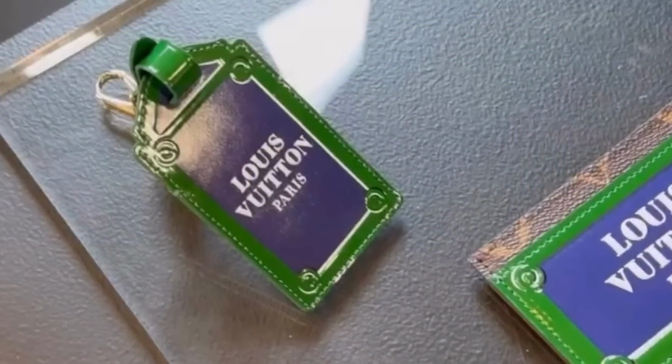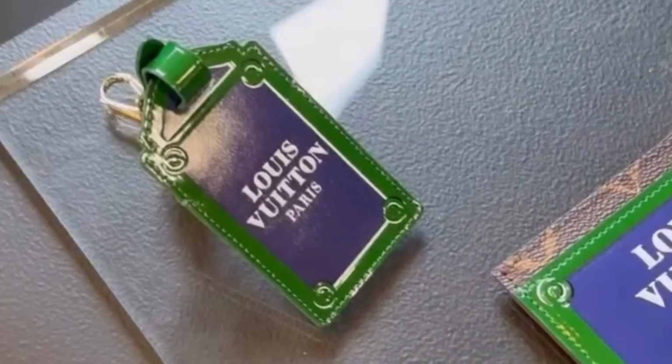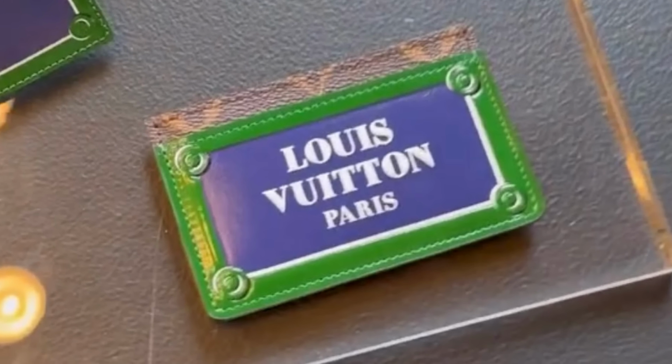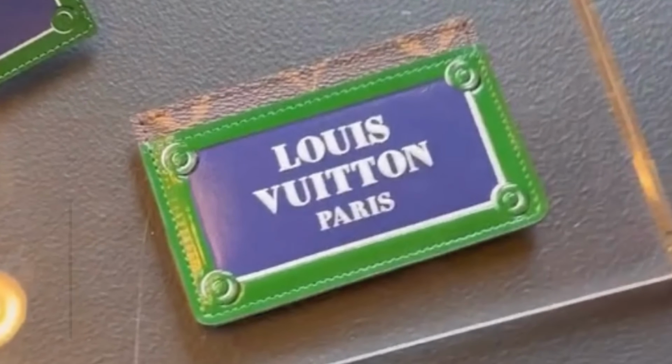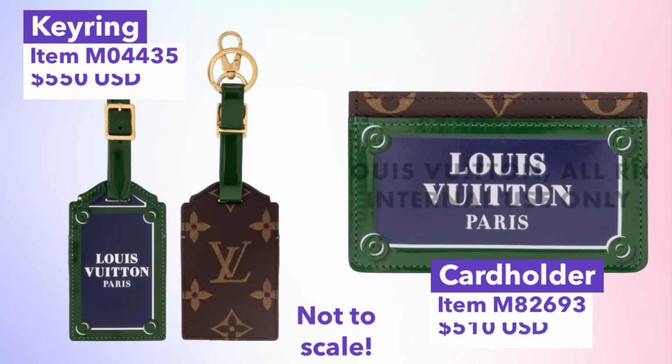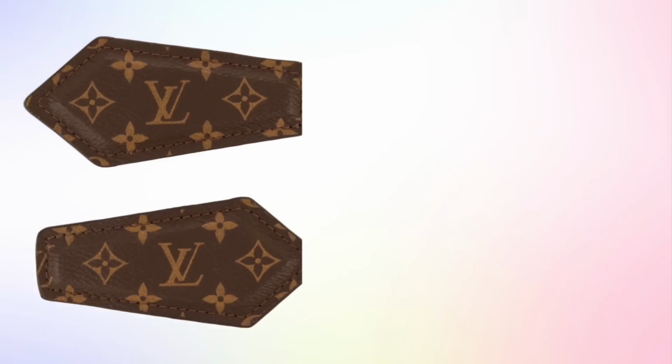Two matching SLGs include this key ring as well as a card holder, and I was quite surprised by the prices on these two pieces. The key ring is priced at $550. The card holder comes in at $510. I thought, especially for the card holder, $510 was quite expensive. I don't know if that's just me. Let me know what you think.